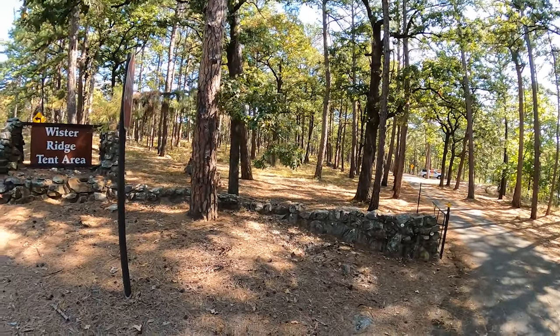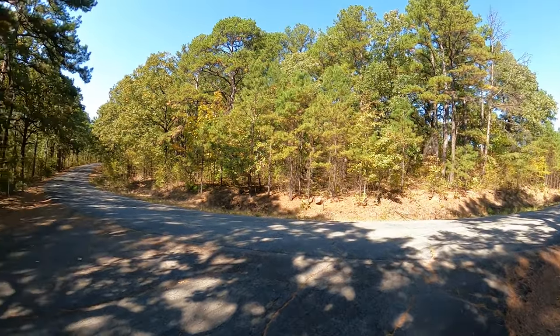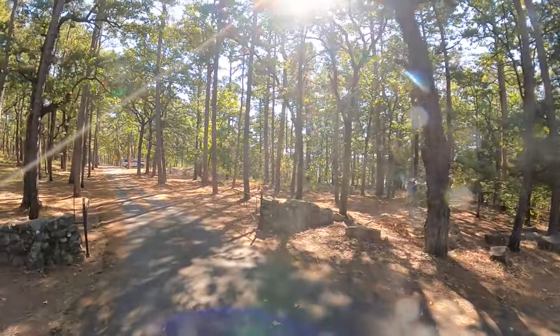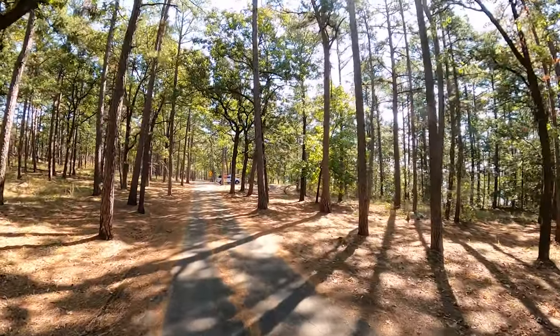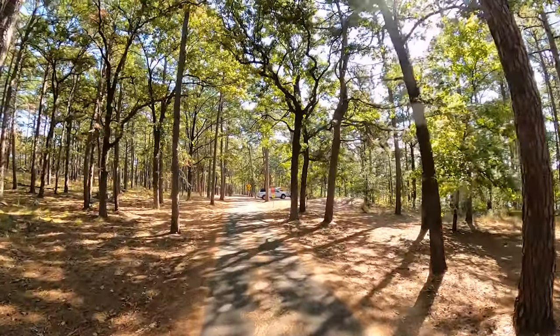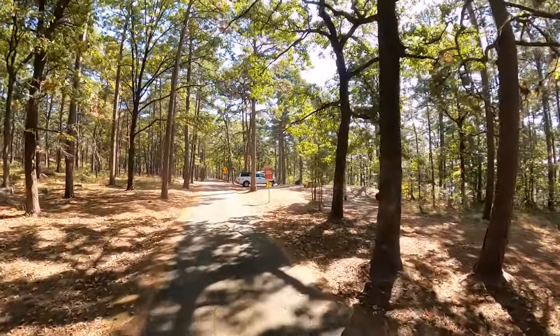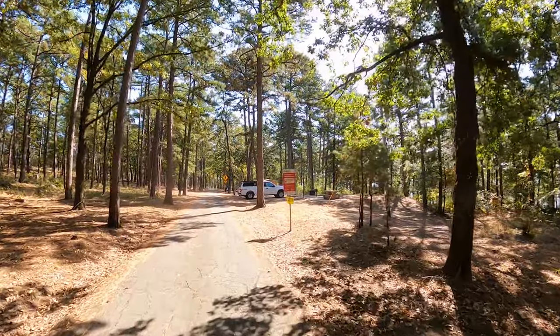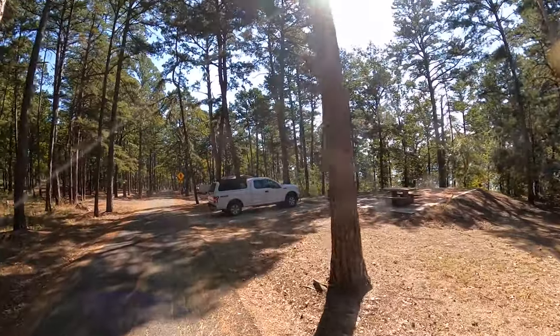Trusty Steed, let's go see Wister Ridge tent area. When I pulled in here, the only real parking spot that I could find was at this handicapped campsite.